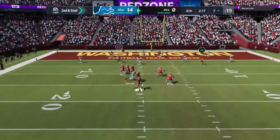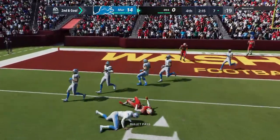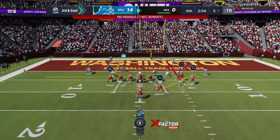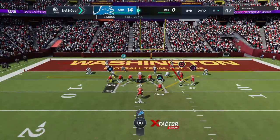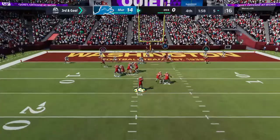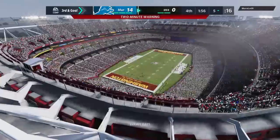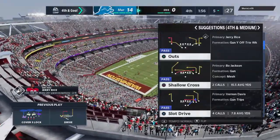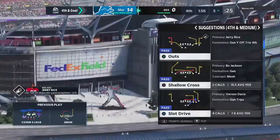It'll be Vick once more. This will be caught at about the 5. And they'll get this from the 8 to the 5. Pickup of 3. Only 3 yards there on the completion. That'll lead to a 3rd and goal. Down under 2 minutes to go in this football game.